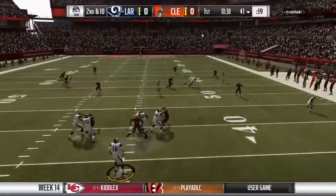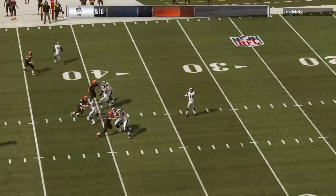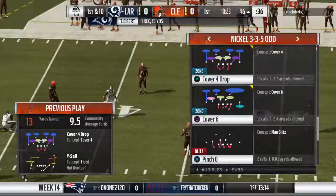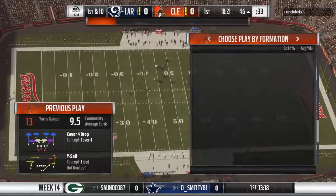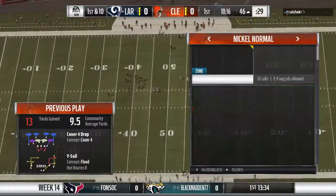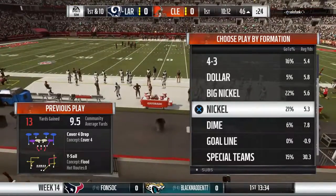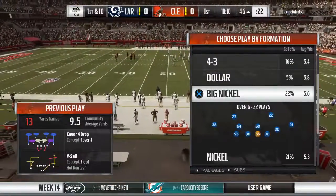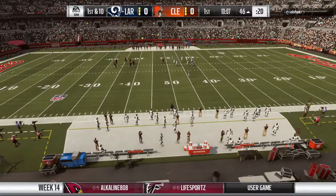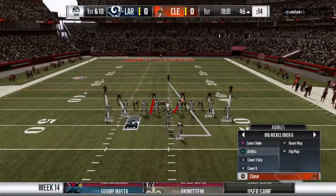Second and 10, Goff again. Brought in here by Tyler Eifert. And he'll be taken down, but not before he works it past the 50. 13 yards on his first catch. It's a first down as well. So a first and 10 upcoming from Browns territory now at the 46.